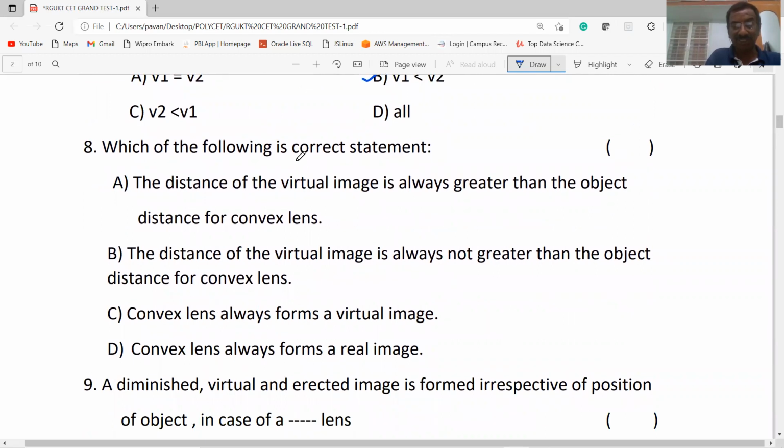Which of the following is the correct statement? The distance of the virtual image is always greater than the object distance for a convex lens. It is the correct statement. When is a virtual image formed in a convex lens? When the object is between P and F, a virtual, magnified, erect image is formed. Here the image distance is greater than the object distance, so it is the correct statement.